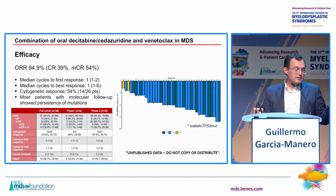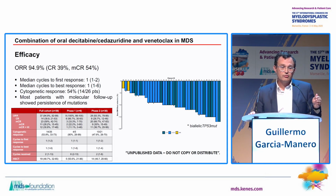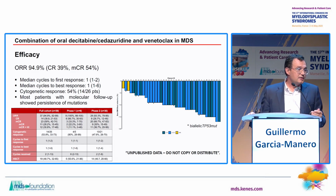Now, this is one example. Dr. DiNardo, Courtney just talked briefly about the total therapy with the oral decitabine with venetoclax. This is going to be updated as an oral presentation at the EHA meeting in a few weeks. So this is preliminary data, okay? So you cannot copy it, and I don't want it to be embargoed. But actually now we have around, I think it says 40 patients on this trial. And the overall response rate is around 94%, including a complete remission rate of 39%.